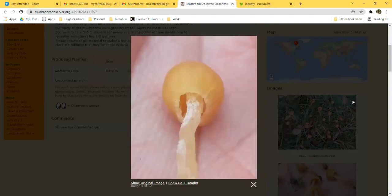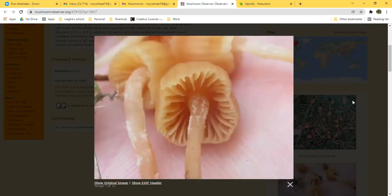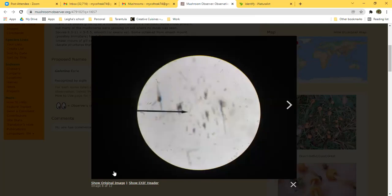I think these have a partial veil. You can sort of see on this picture here a little bit of organized deposit on the stipe and some clinging to the cap. That would have been the last photo. These are really small. You can see how small they were from the first photo with the penny, the coin mixed in there.